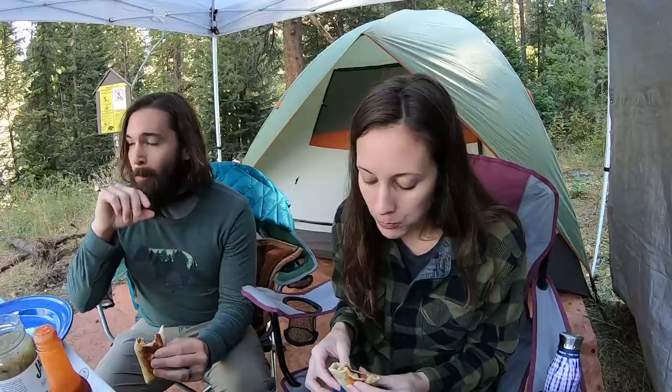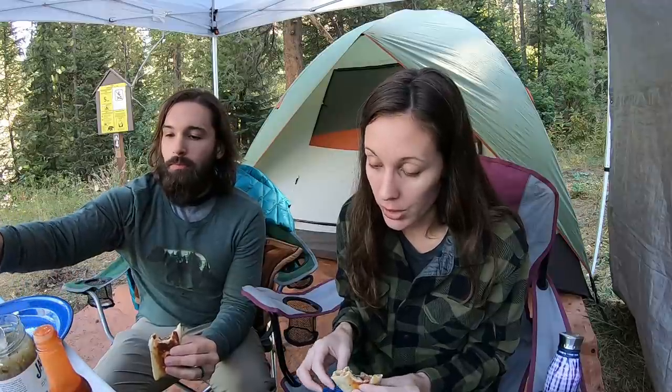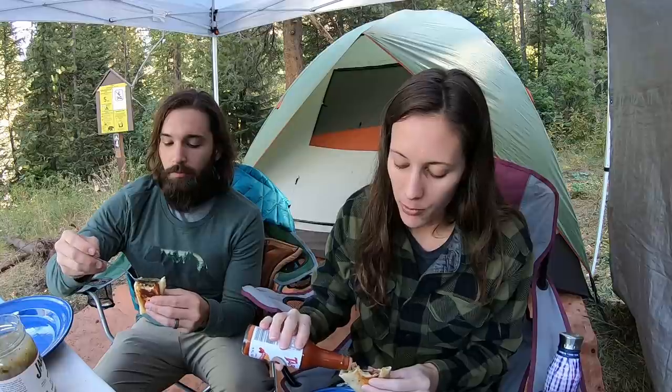We've seen mule deer this morning. Yeah. So it's still nice, but we're looking for something a little more secluded. Ooh, this stuff's making my nose run this morning.